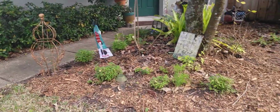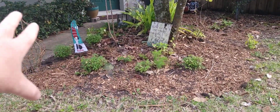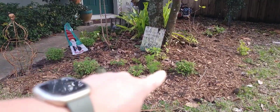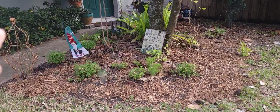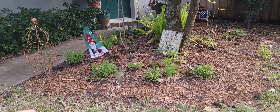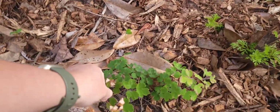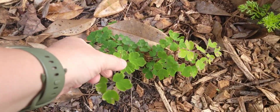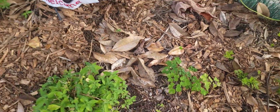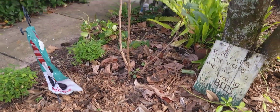And then over here I did a little clean out. I have the native Cooley's water willow, endemic to Florida, actually endemic to only 4 counties in Florida. So that's staying pretty green, and I see some self-seeded ones coming in. And then this is my columbine. That is still looking good. It should bloom in the spring. There's 2 of them here. And then there's just some other ground covers.